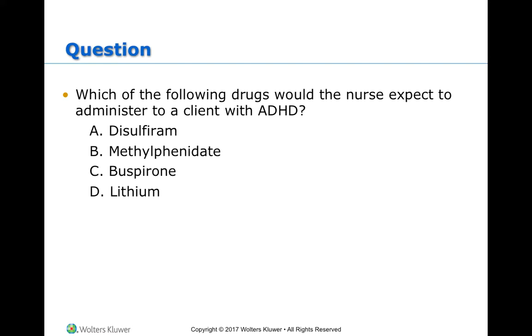Which of the following drugs would the nurse expect to administer to a client with ADHD? And that's going to be Ritalin. Methylphenidate.